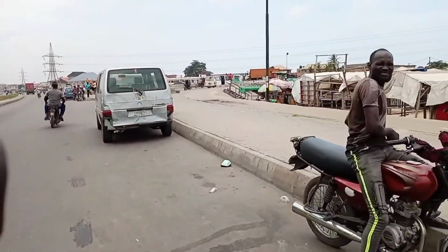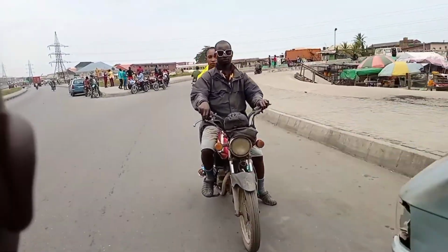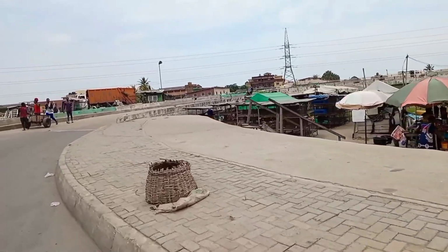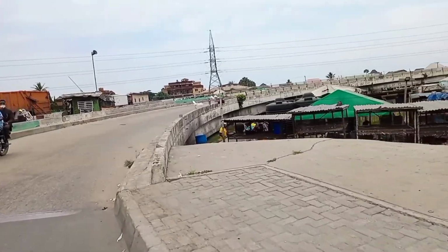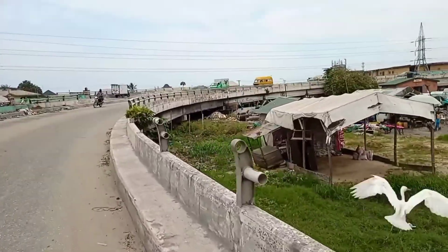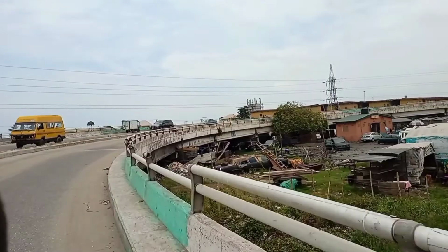Today we are looking at a popular market, one of the largest markets in West Africa, Lagos International Trade Fair, or LITF, along Badagry Expressway. Today I'll be taking you around the market, giving you the market road map: the way you can easily access the market, and where to get what.